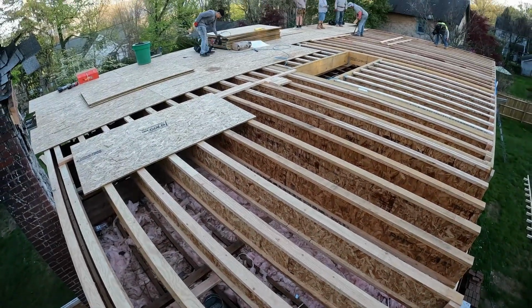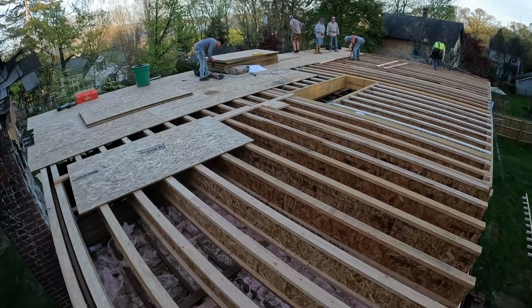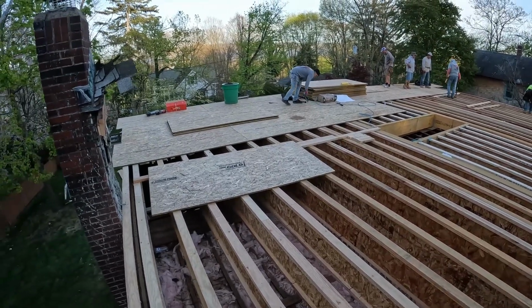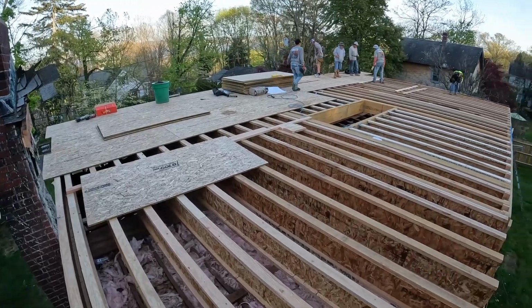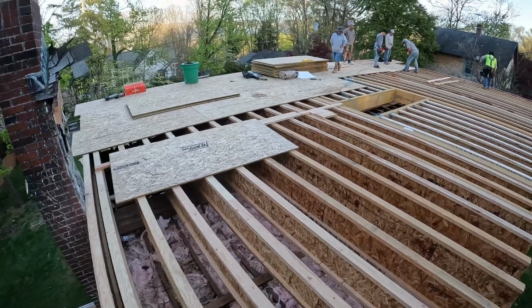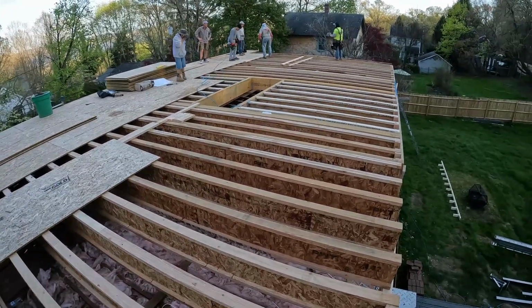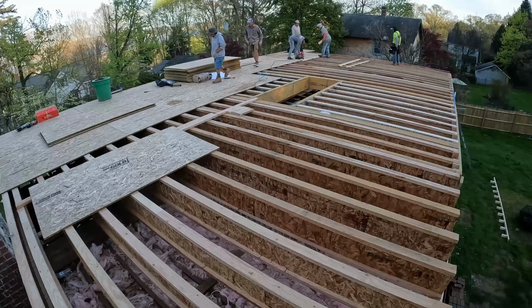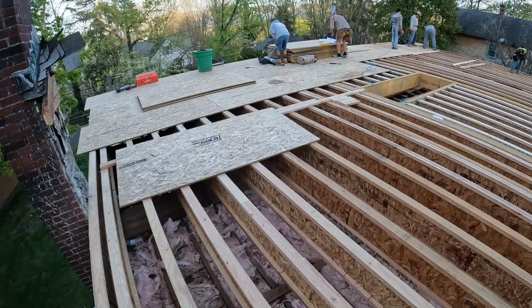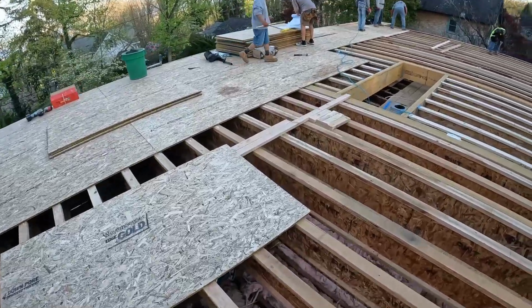All right, guys, it is about 6:30. We're just about to get cleaned up. We're trying to get as much plywood as we can down before there is no more daylight, but we got a good jump on today. We got all of the crippler walls in, all of the LVLs in, all of the TJIs in, and obviously some of the plywood is going down.